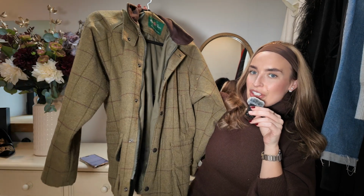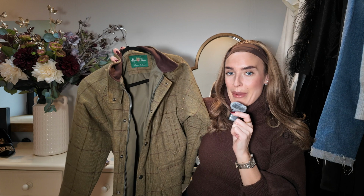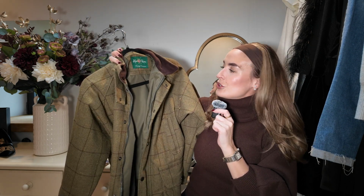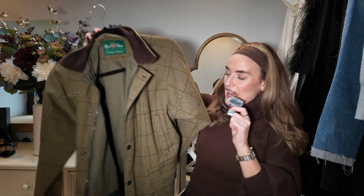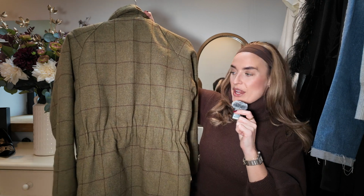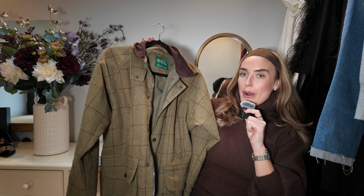I haven't actually got a barn jacket. This is the closest jacket that I have to a barn jacket, and this is Paine. It's actually men's, this one, but I wear it all the time, and it's just a really gorgeous, warm, country, outdoorsy jacket, and I love the tweed. I think I just love the pattern on it. It's just beautiful. Obviously, it's got a bit of a cinched in waist at the back. It's very much in the style and shape that barn jackets are.